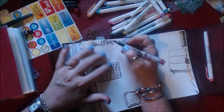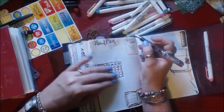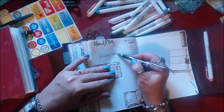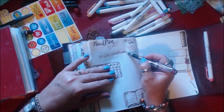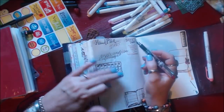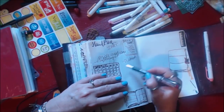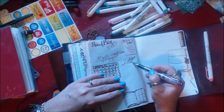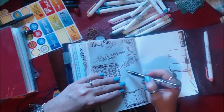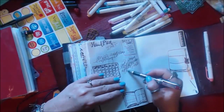Like I could do, this is the start. And then I circle, underline, highlight. And then I go with the calendar and I look at holidays, events, appointments, bills, etc.